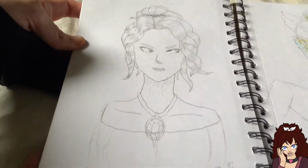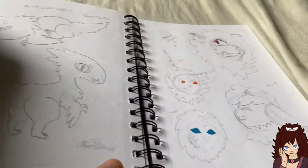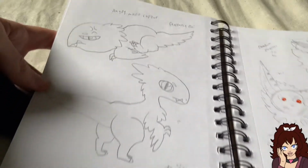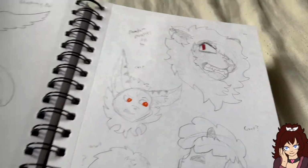This is a sort of realistic girl. I don't like it, didn't finish it. That's Blight. I was having a bad day that day. Lots of headaches. Then I was playing Ark and I made a little micro-raptor, just feathery, chibi. They're angry boys, but I like them. Random character pages, might do something with the owl and the weird cat thing.